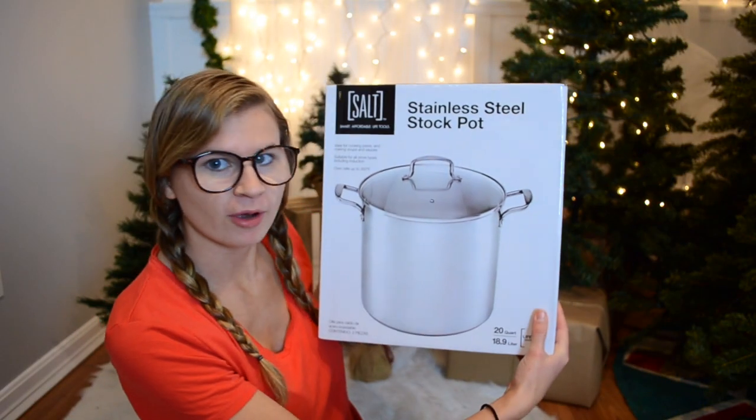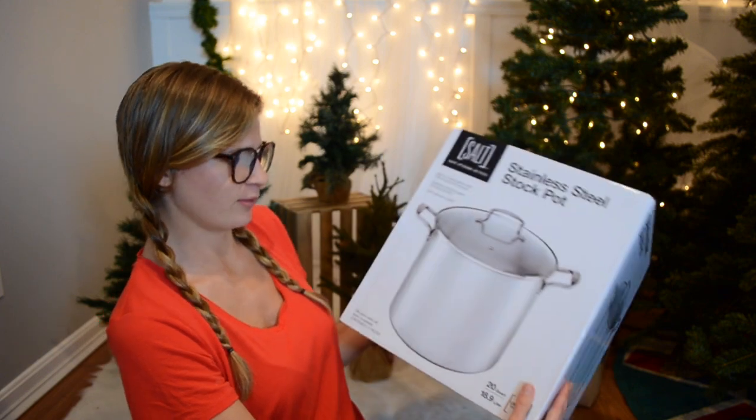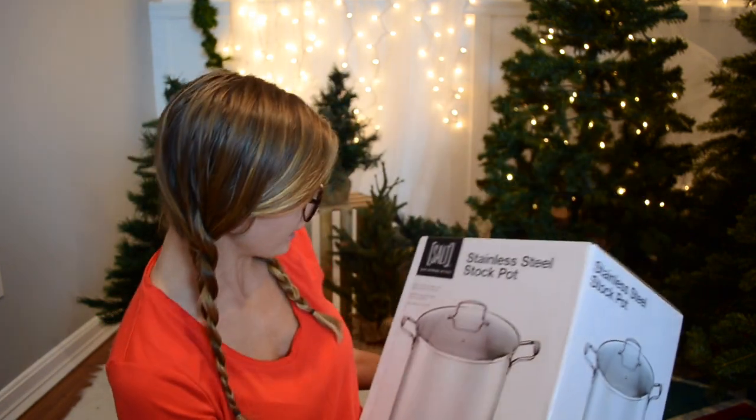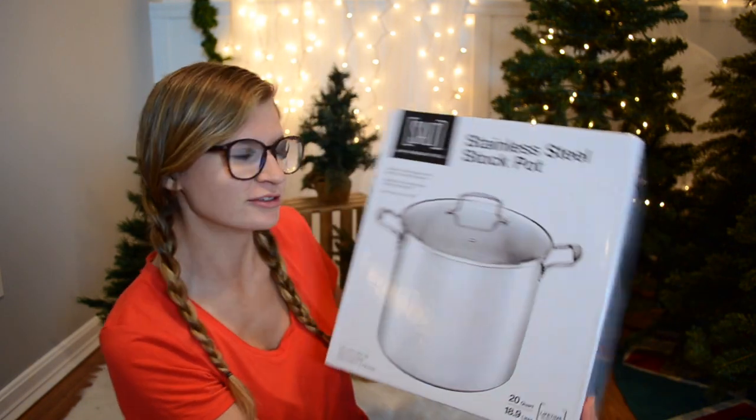The next thing we got from our registry was this stainless steel pot. It's from David's side of the family. I've actually never met them. They live down in Florida, so they're not able to come, but they sent us this nice pot. I am so excited because this is the perfect size to make corn on the cob, and we are a huge corn on the cob family in the summer, so that'd be so nice to make for everyone when they come over.